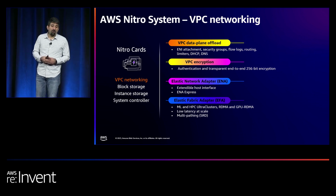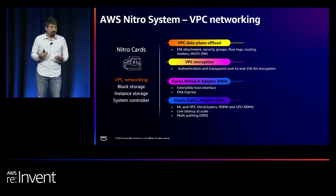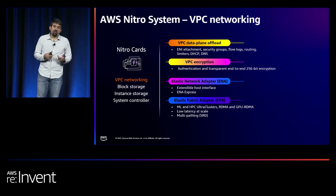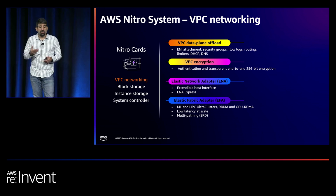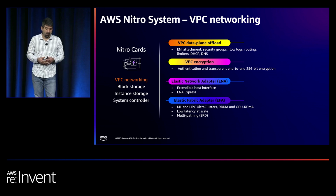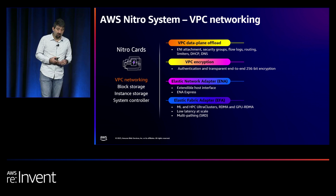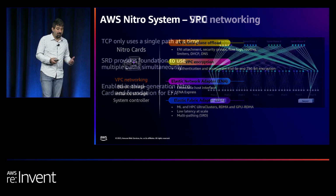We also have support for the Elastic Fabric Adapter. EFA is a network with features geared towards HPC and machine learning workloads. So HPC and machine learning workloads are special. Usually something is high bandwidth or something is low latency, but machine learning and HPC workloads tend to be both high bandwidth and low latency. And so with EFA, we developed and used another AWS developed technology called the Scalable Reliable Datagram. Let's talk about that for a minute.